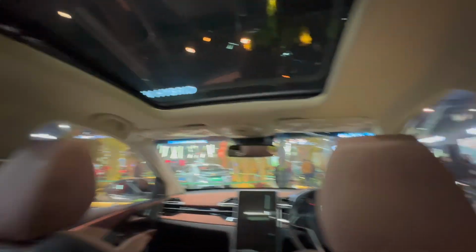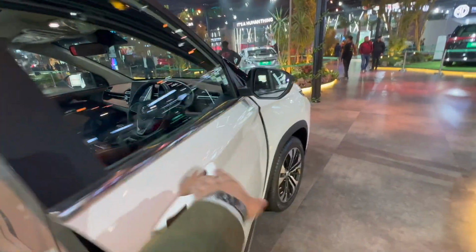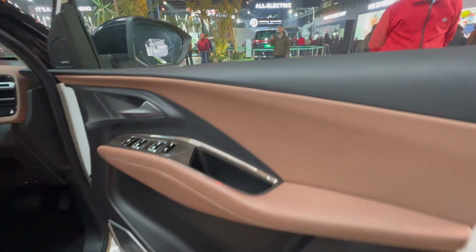Now let's get into the front. Overall, the second and third row experience is nice. Specifically the second row, it's very nice because the seats are comfortable, the cushioning is great, and the space is a lot. So very nicely done.